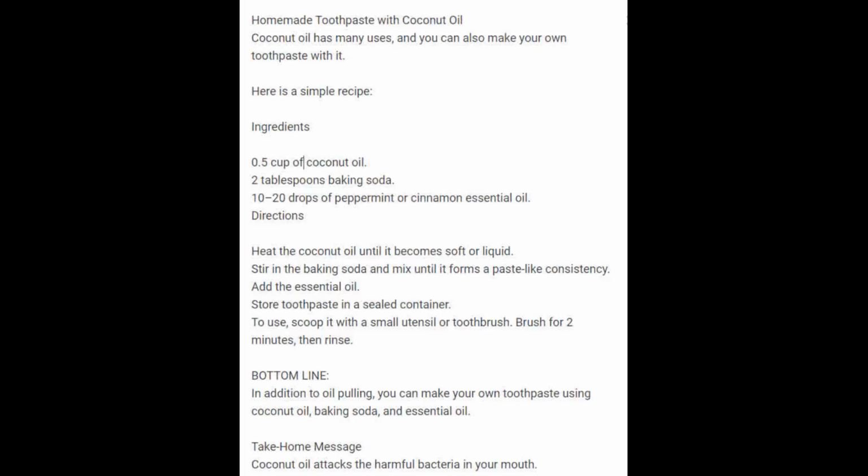Take-home message: coconut oil attacks the harmful bacteria in your mouth. It can reduce plaque buildup, prevent tooth decay, and fight gum disease. For these reasons, oil pulling or brushing your teeth with coconut oil can significantly improve oral and dental health.